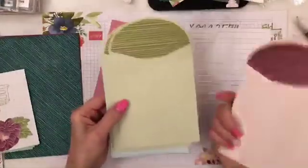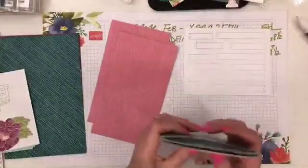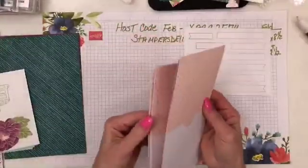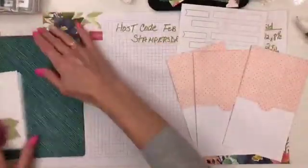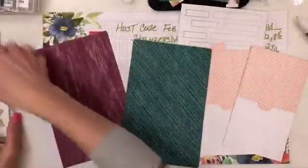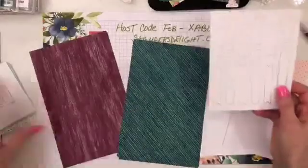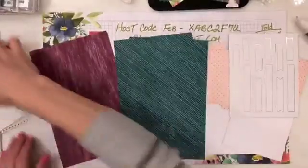You have your envelopes, which are really cool. I'm sure if you didn't want to make these into cards, you could make them into something else of some sort. But for me this month, I wanted them as cards. You have the card bases. So you have 3 of these. Oh, there you go. You have 3 of each. And by the way, so that's 9, right? You have quite a few extras of these when you're done. All right.